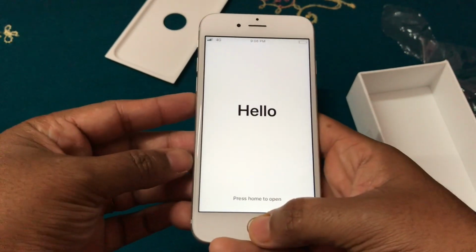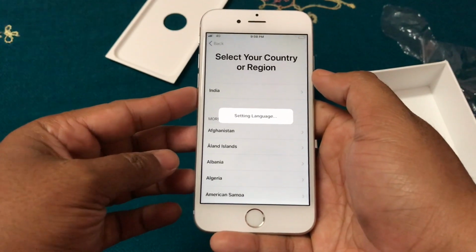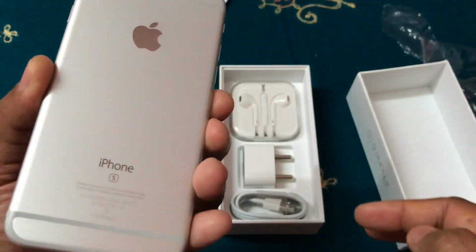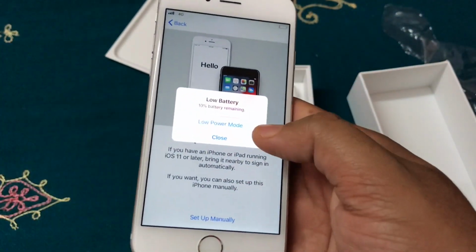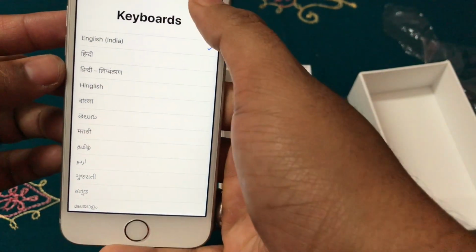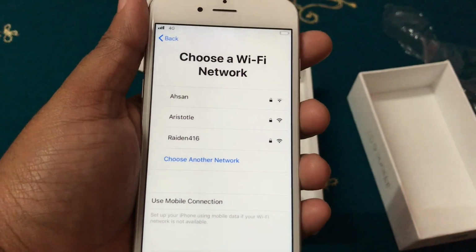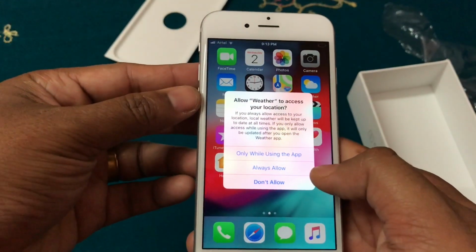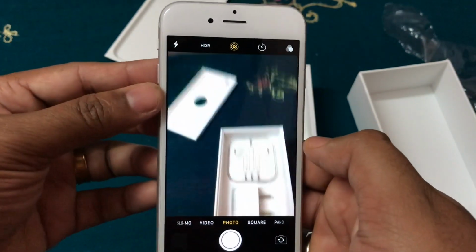I have just turned on the device. Let me set up this phone so that I can check everything is working. It's asking for country, languages, all sorts of things. I have set up the settings and everything. As you can see, everything looks fine.